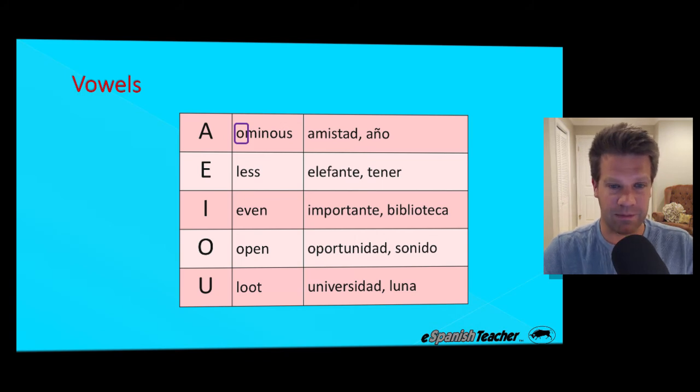Let's move on to E. The E in Spanish is pronounced like the E in the English word "less." Often, people try to pronounce this a little bit differently. I'll show you what that is in just a second. So in Spanish, here are two words, elefante and tener.